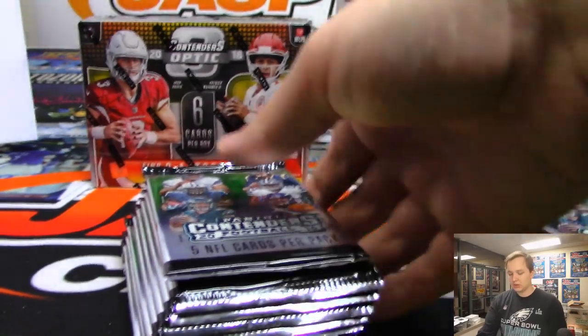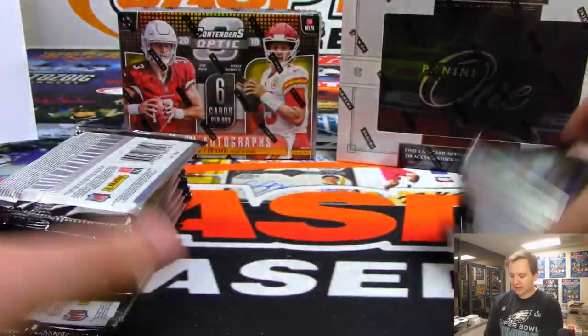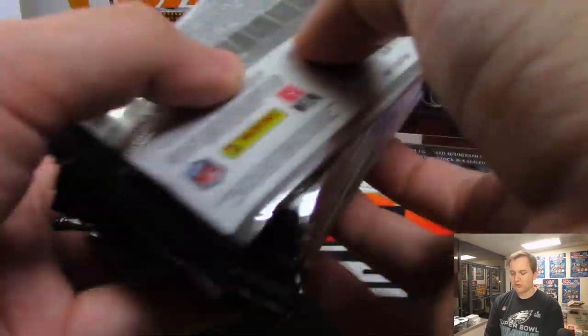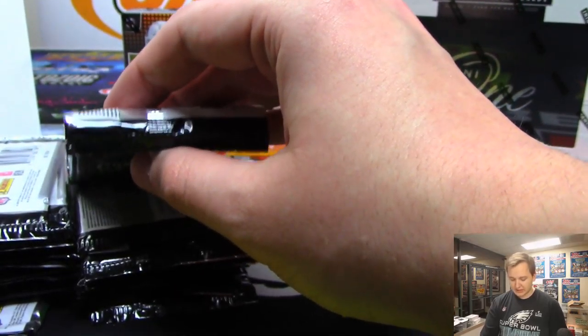And we'll move on to Panini One and the Contenders Optic. So at least five autographs in each one of these. It's a pretty high-end box, so should be some nice stuff. Good luck, everybody.